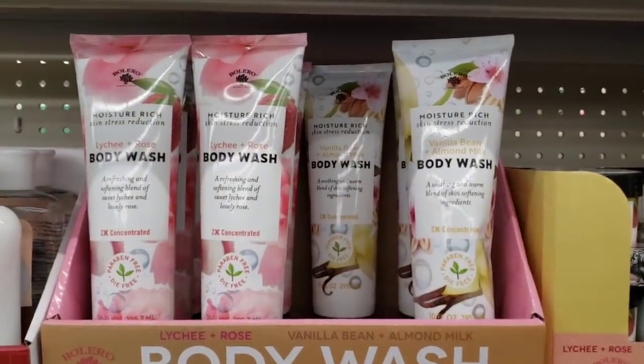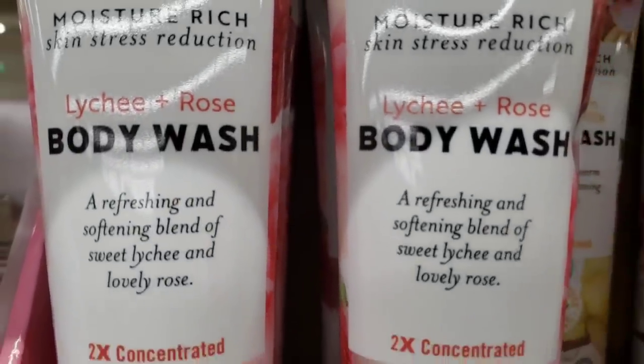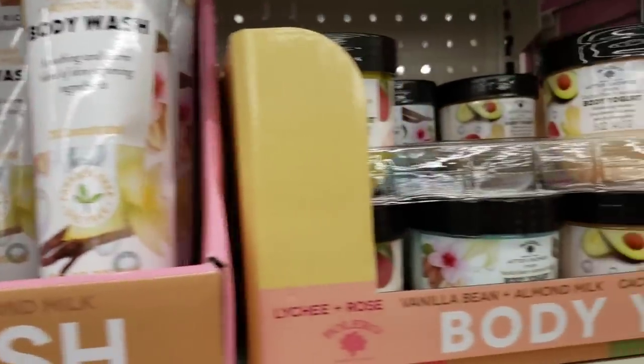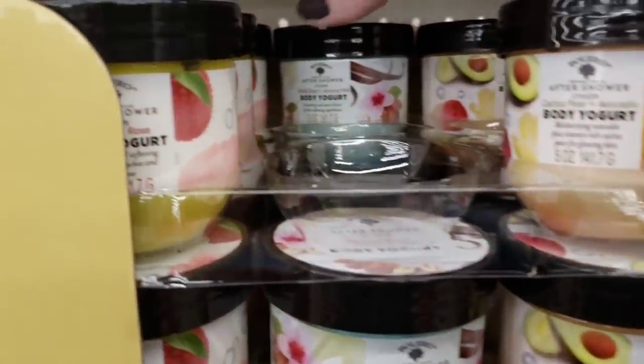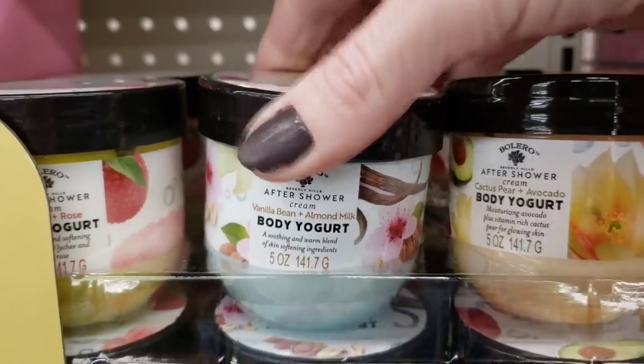Ooh, these are new. This is the body wash. I wonder how well those smell. So they had the vanilla bean. They had the body yogurt. What is that one? Yeah, the vanilla bean.